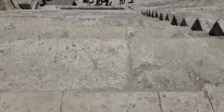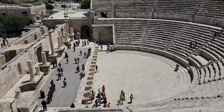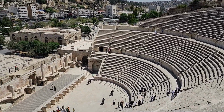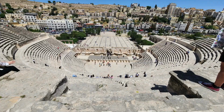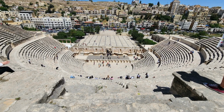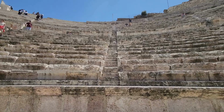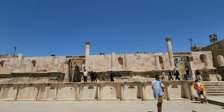Now I will say this, for those of you such as myself that suffer from a little bit of a short leg syndrome, or you have a bit of fear of heights, do be cautious. The stairs going up the theater are very steep, they're quite high, but the views from the top are completely worth it. Just exercise some caution, because even with some good gripping shoes, you're gonna find it's a little bit slippery.